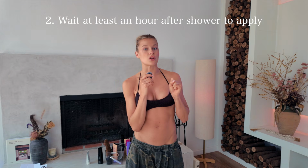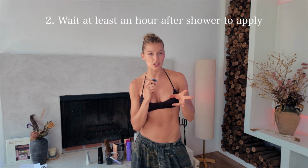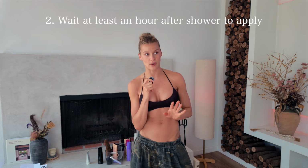When you're out, just make sure you leave your skin dry. Don't put any lotion on. I usually wait for an hour to an hour and a half after I get out of the shower, because you want your skin pH to calm down if you're taking a hot shower, if you're shaving and exfoliating.